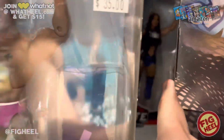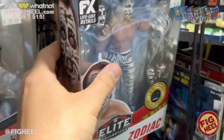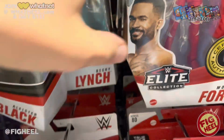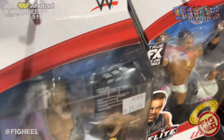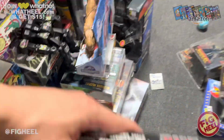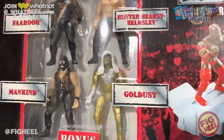Had a bunch of older Elites for decent prices. They were all like $25, $30, $35. Rocky Johnson. There's that Velveteen Dream, which I know a lot of people like, in that full denim suit that he had. Zodiac for $30, which I didn't think was bad. Montez Ford. There's Aleister Black, Becky Lynch. They had Candice LeRae, Santos Escobar, Ivar, Erik, Keith Lee, Stunning Steve. And then I noticed down here they had another Raw is War Ring: Stone Cold Steve Austin, Ahmed Johnson, Farooq, Hunter Hearst Helmsley, Mankind, and Goldust.